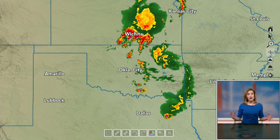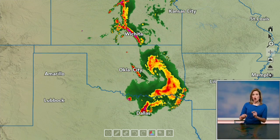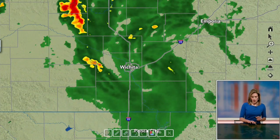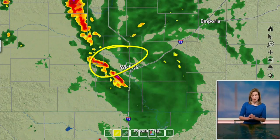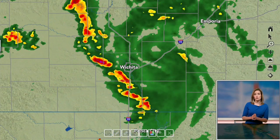A lot of heavy rain made it overnight from the storms yesterday, especially around the Wichita area. Let's get in with a closer look here. Flooding being reported to the north and west of town, especially in these neighborhoods north and west of downtown Wichita. Over an inch and a half of rain being reported in some spots, some flooding on some of the side streets, and some major roadways having a little bit of an issue as well.